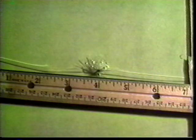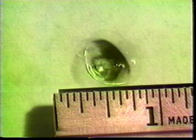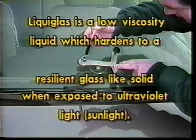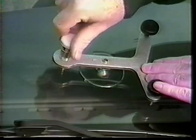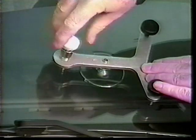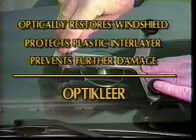As you will soon see, Optikleer repairs this and other kinds of glass damage by forcing into the damaged area, and then turning into a solid, a space-age material called Liquiglass. Using our simple HP hand injection system, the operator forces the liquid Liquiglass down through the entry hole of the break in the windshield, thereby filling up the airspace and optically restoring the windshield in seconds. This prevents further damage to the glass or the critical plastic interlayer. Thousands of windshields are repaired every day with the Optikleer system.